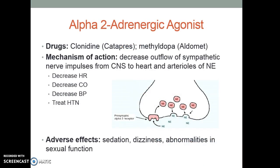Alpha-2 agonists. They don't do as much. You don't hear about alpha-2 as much. It's kind of like the redheaded stepchild. Remember, alpha-2 works on the presynaptic receptors. So before norepinephrine even gets out there to cause problems, it's going to decrease it. It decreases the norepinephrine so it can't go across the synapse and go to your alpha and beta receptors over here. It stops it at the source.